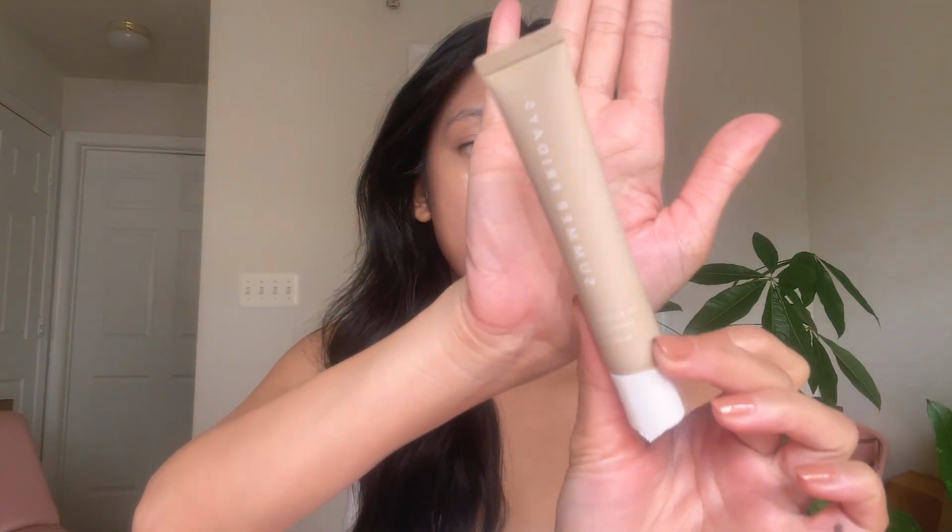I am gonna wait just a few minutes to let this all set in my skin. In the meantime, I'm also going to use the Summer Fridays Lip Butter Balm. This is just the vanilla clear one. I love this stuff. It is one of those viral products that actually works. It's great. So I'm just gonna put some of that on my lips. It's just super hydrating and it does give a nice bit of glossiness. Actually, hold on.